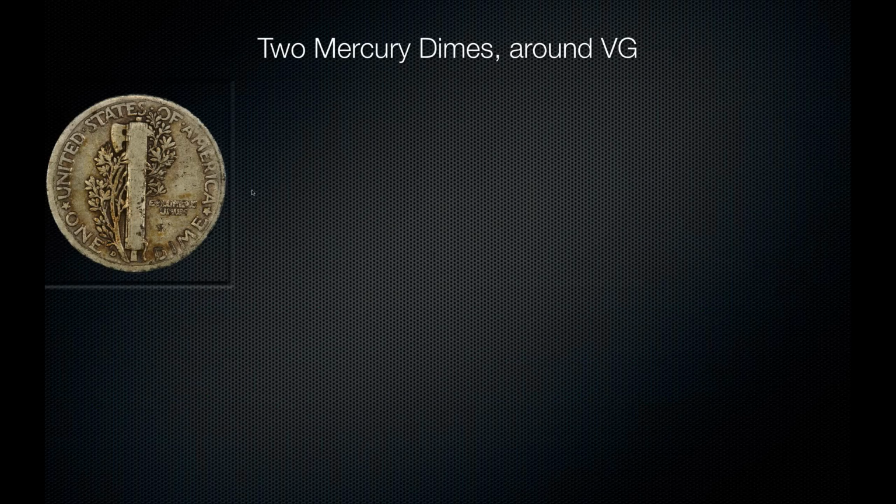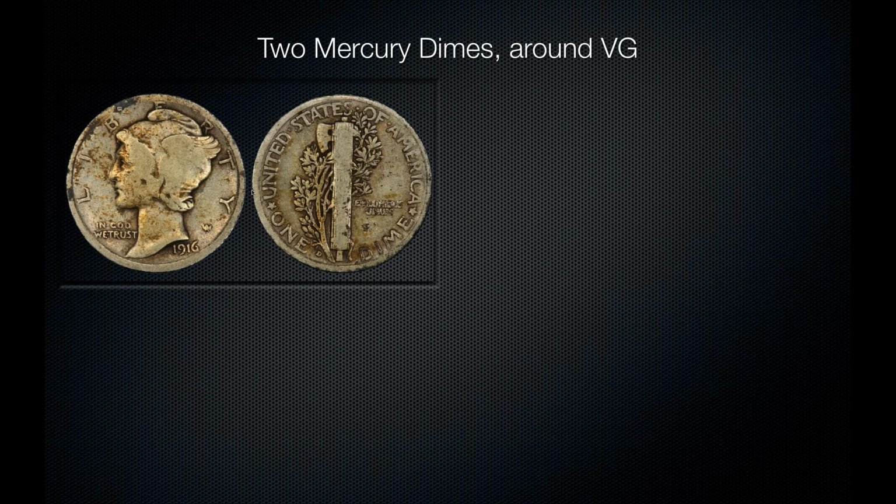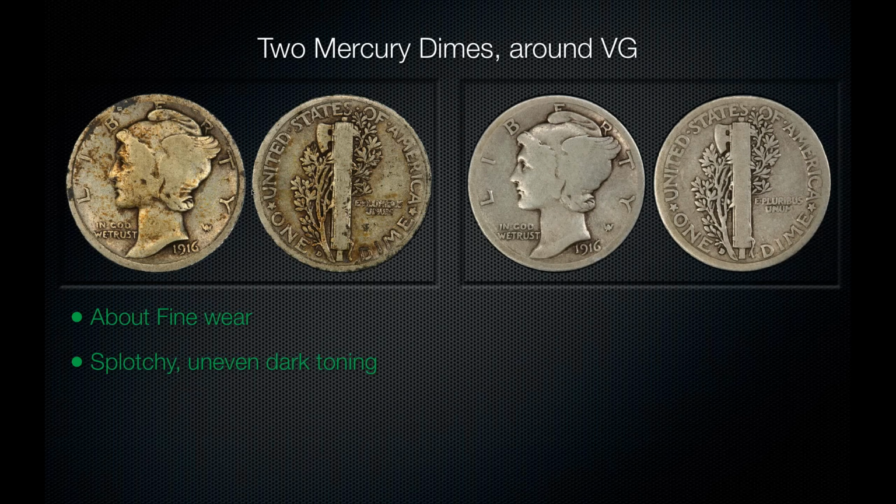Okay, here's another example. Here's a Mercury dime, both around VG sharpness. But you see on this coin, the wear is about fine condition in terms of wear. But once again, you've got splotchy, uneven, dark toning. It's not a pretty coin. It's a rare date. It's a 16D, and it's going to run you quite a few hundreds of dollars. And if you're going to be buying a 16D for your set, most people aren't going to want one that looks like this. They're going to want one that looks like this.